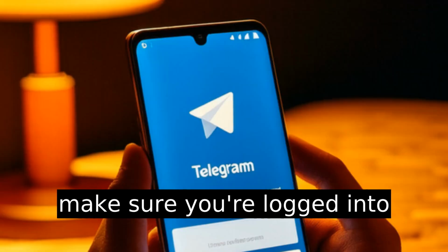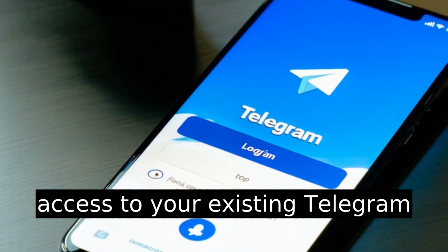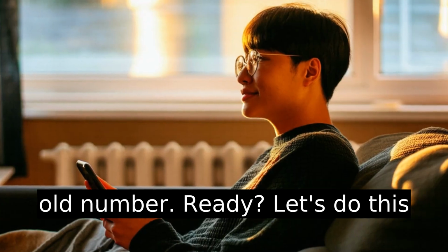Before you start, make sure you're logged into your account on your phone. This is key because you'll need access to your existing Telegram account before you swap out your old number. Ready? Let's do this step by step.